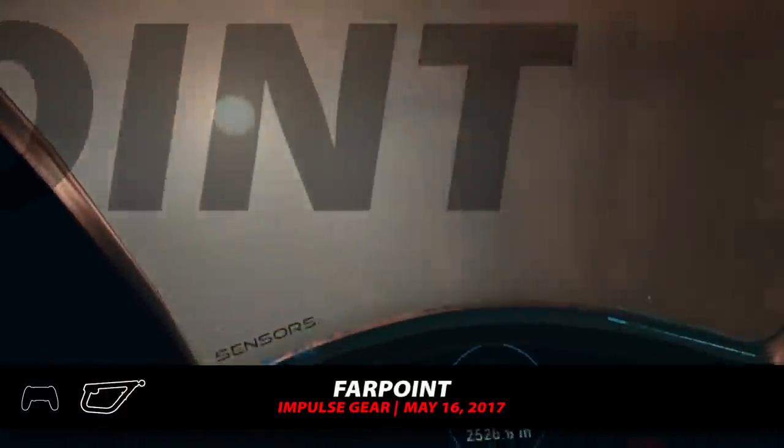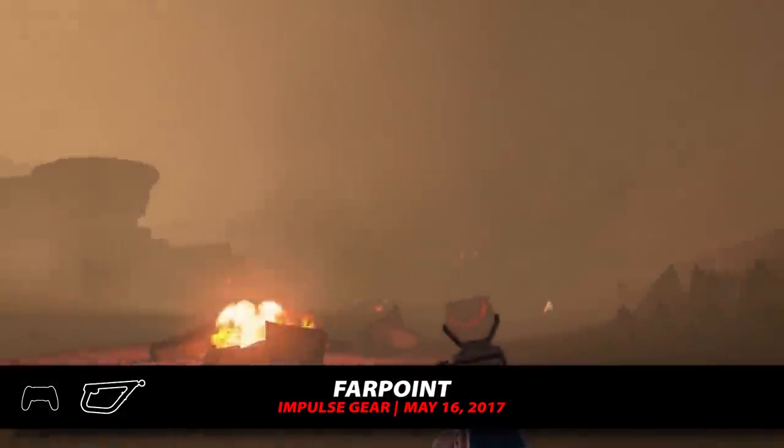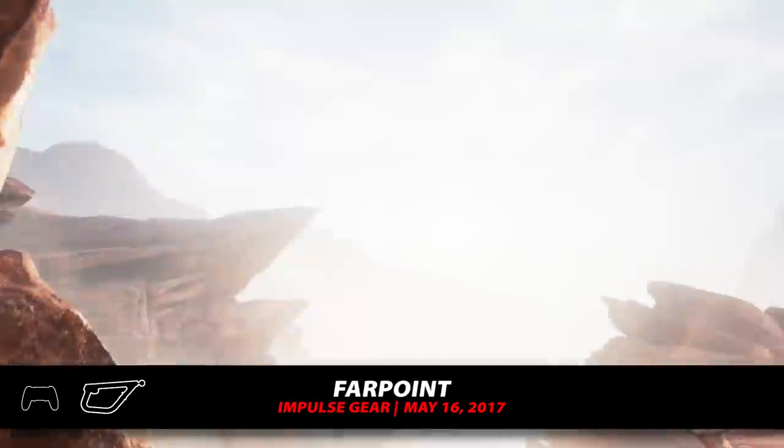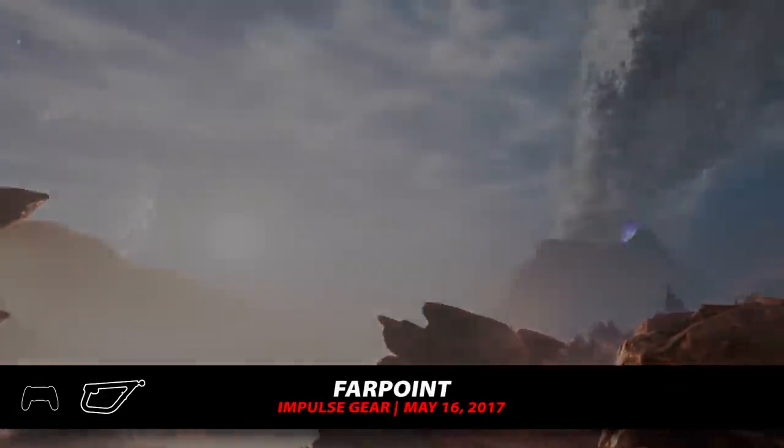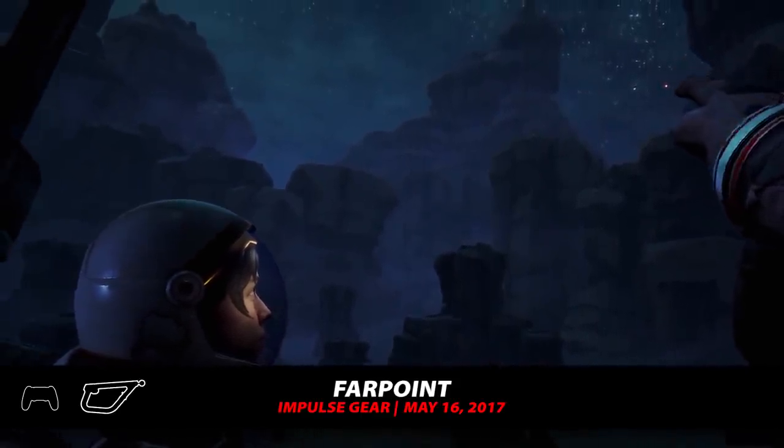Farpoint is one of the best sci-fi movies you could ever get to experience with you playing as the hero. The gunplay is some of the best the aim controller has to offer, and the handcrafted co-op levels let you and a friend experience a sci-fi first-person shooter together through intense, stunningly designed levels.